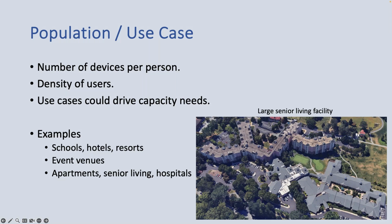And then we also look at things like the population or the use case as being a difficult environment. Some things such as the number of devices per person. And so, for example, in a senior living facility, years ago, and I'm talking about 5-10 years ago, we thought about each room having one device. So the typical resident had a phone or a laptop, and that was it.